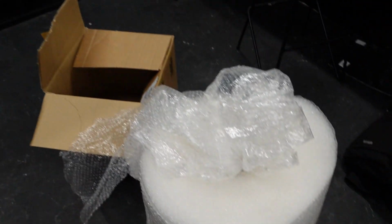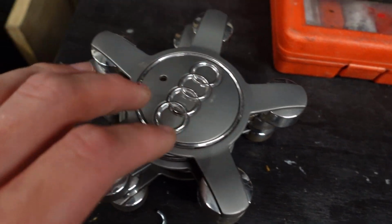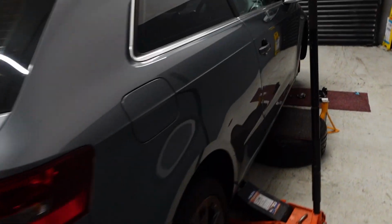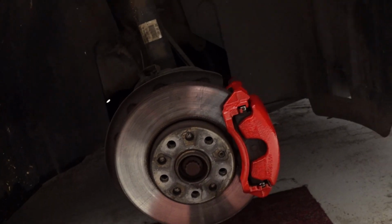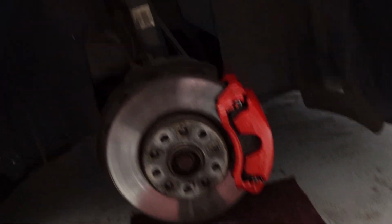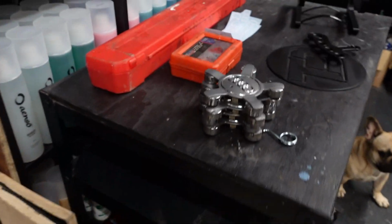So this is obviously the shop section. I've got a few bits going on here. So this is all the stuff from the car. So obviously I've got my torque wrench, I've got some caliper stickers to put on, and this is the bits that I want to put back in the car once it's done. So that's the calipers there. They've been painted in red, so they're looking a lot better. And this is all the bits for the car.